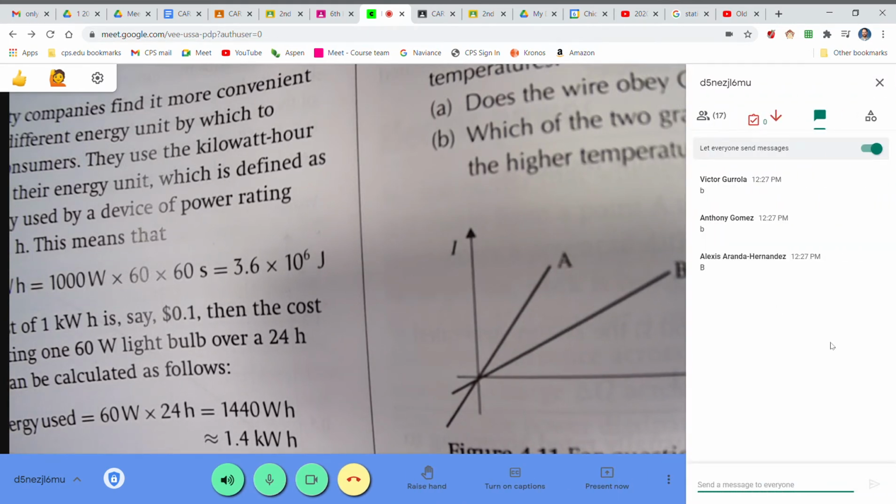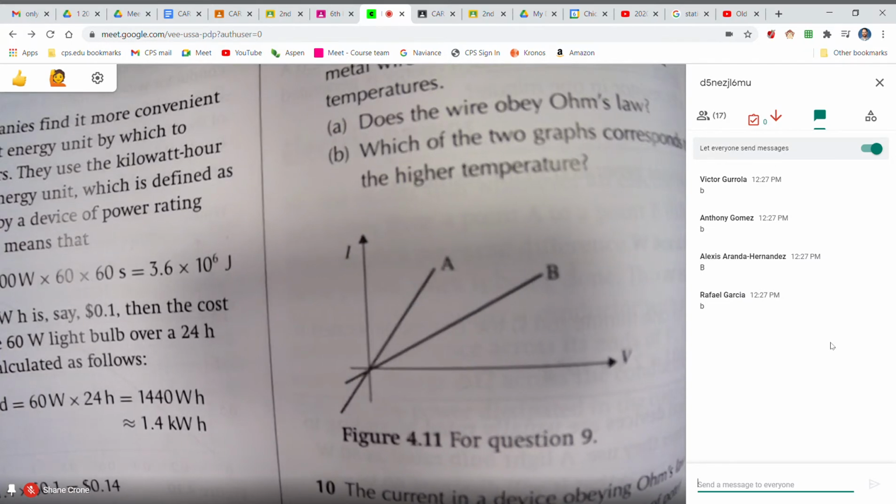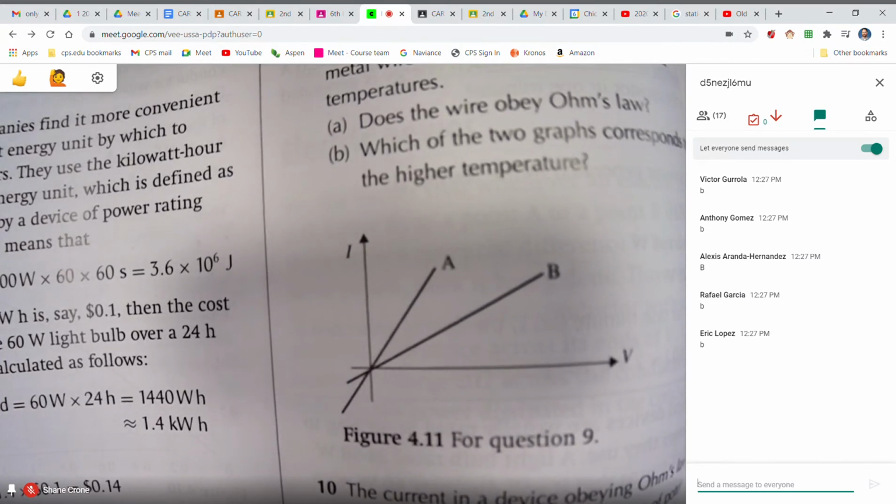So far, 3 people are going for B. I don't see anyone else putting anything in. What I would like, and I think what we'll do in the future, is look into the poll thing because that's a new thing that they added, and I'm sure some of your other teachers have used it. Only 5 people have responded.